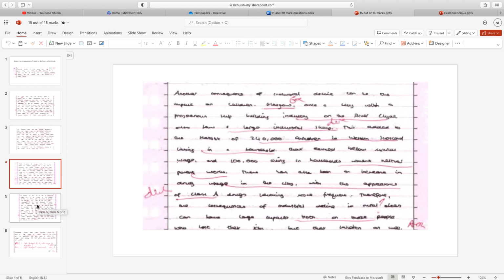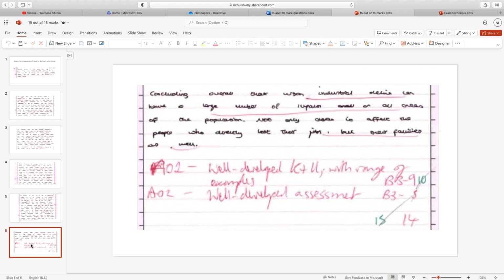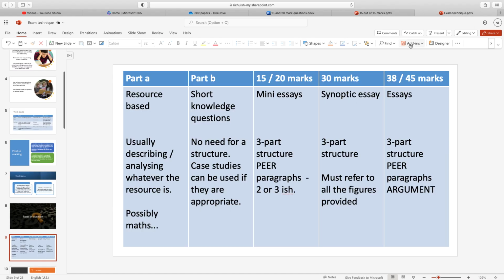So what this student does so well is the PEER technique. There's the point, there's the explain, there's the evidence. Therefore, consequently, we've got all 4 things. And then we have a third one. And finally, we have a nice little conclusion. Again, it's short, but it wraps up the whole answer and ties it off nicely. Okay, so that's what we mean by those.